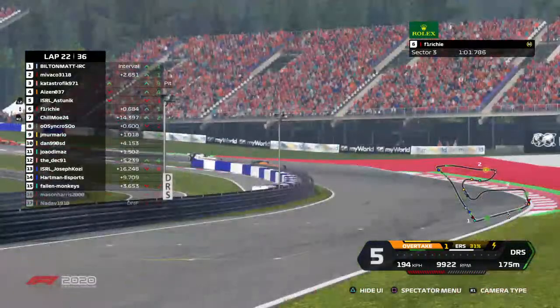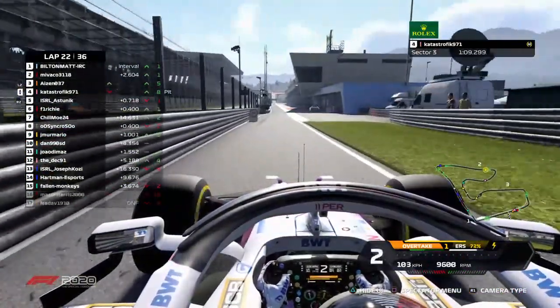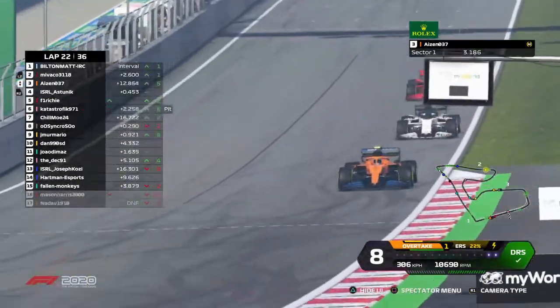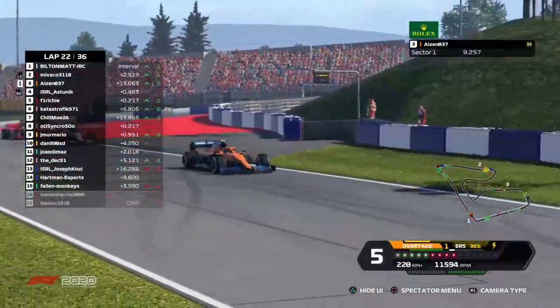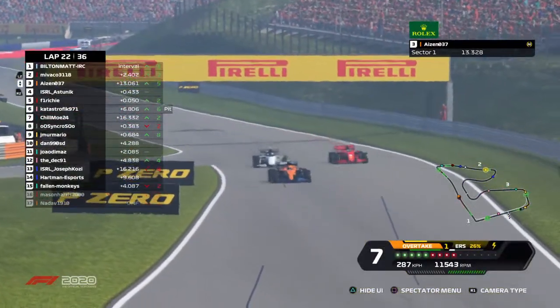Here goes Catastrophic for his pit stop. We're going to see where he shoots out. Azen, and this kind of just unblocks Azen, F1 Richie, and Stunik into a battle for the podium here. And if Bilton Matt does have to pit again, this could actually be turning into a battle for second place, and they don't even know it yet.